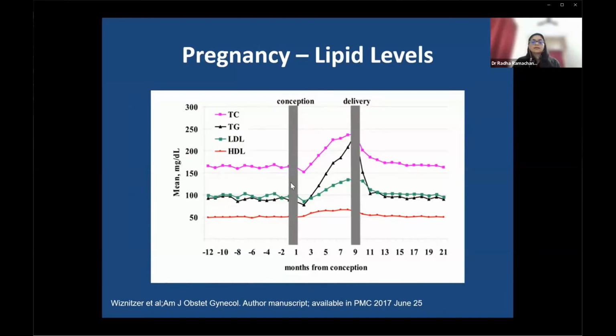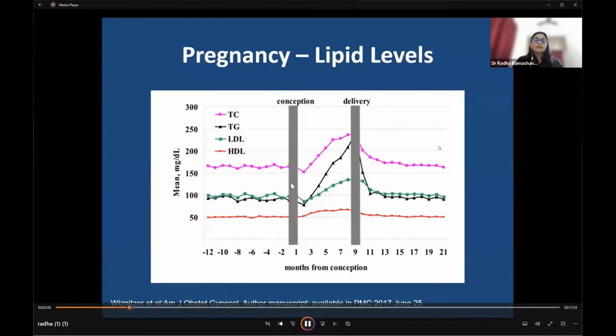On the x-axis, you can see the months from conception. It starts from 1 year before conception until 1 year after, with the two gray lines highlighting the point of conception and delivery. The pink line is the total cholesterol, black is triglycerides, green is LDL, and red is HDL cholesterol. And as we can see, all of these levels rise during pregnancy, with the steepest rise occurring in triglycerides.